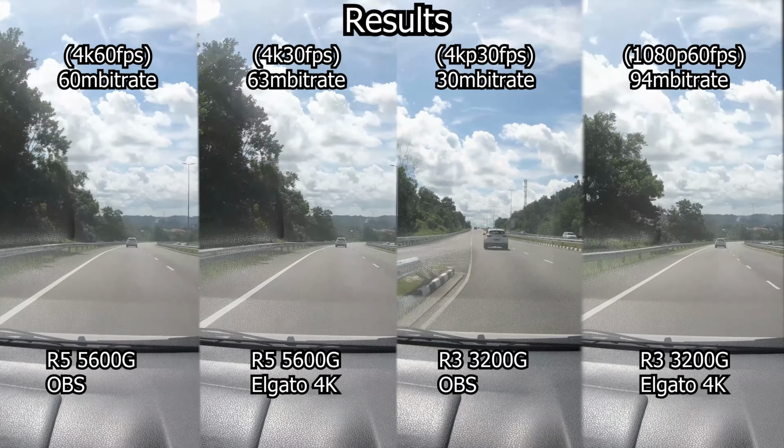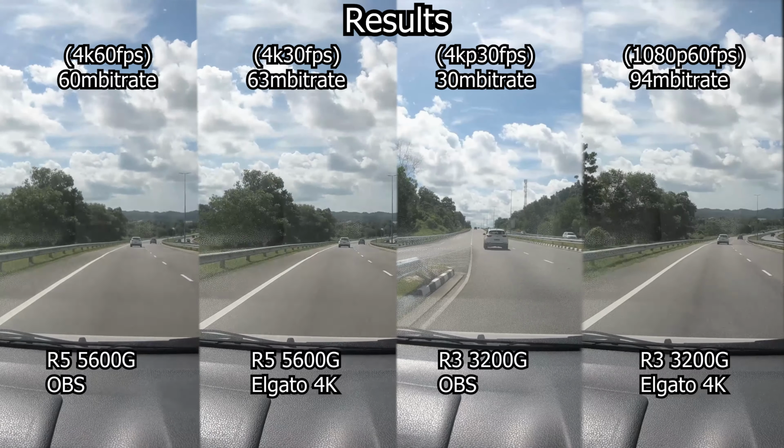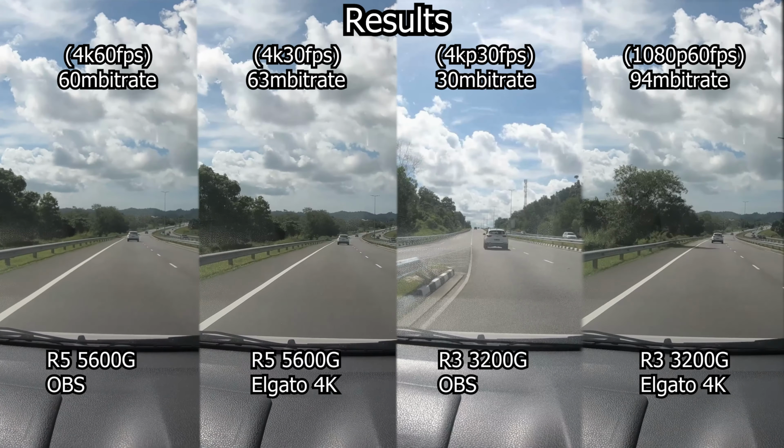For the video quality and the result, both Ryzen 3 are skipping a lot of frames. The Ryzen 5 5600G on Elgato 4K is also skipping a lot of frames and sometimes showing blank screen. So the Ryzen 5 5600G on OBS is showing the perfect result, which is really great.